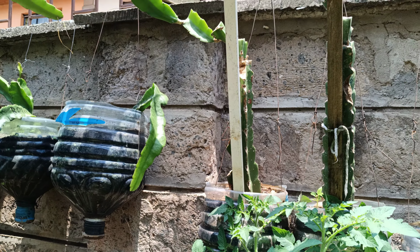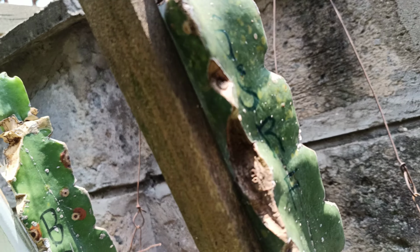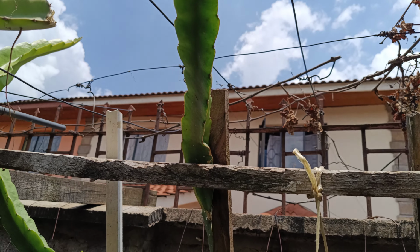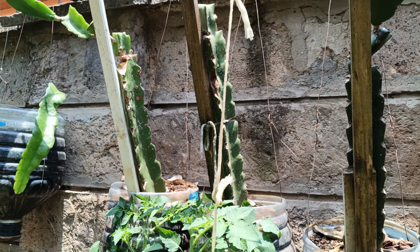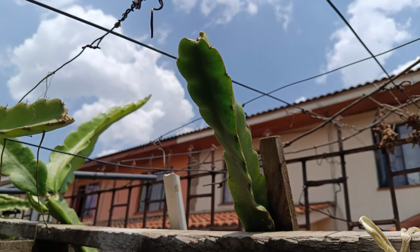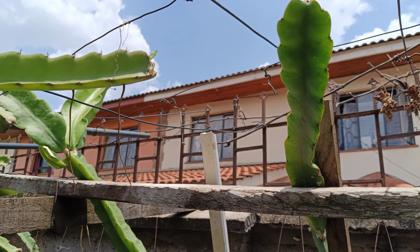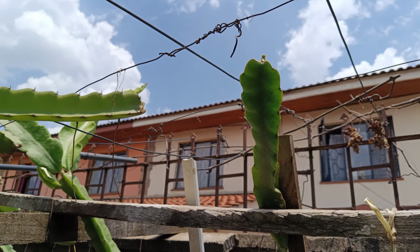So the second very rare variety that we have is what we call the green skin red flesh variety. Okay, so unfortunately for this variety, similar to number 1, it's a very slow growing variety. Okay, so basically, as per the name, green skin, red flesh. So when it is ripe, still green skin, but inside is red flesh.